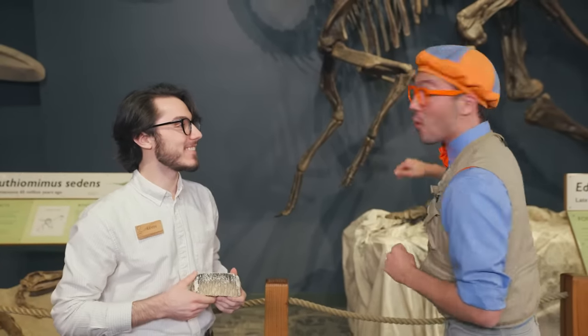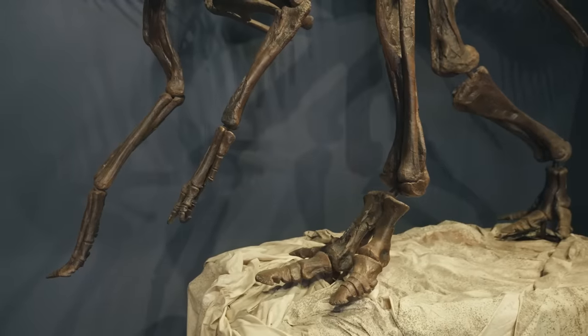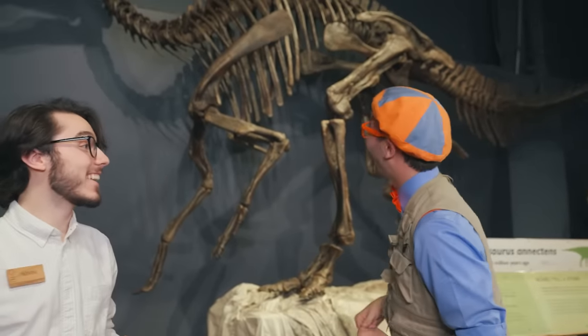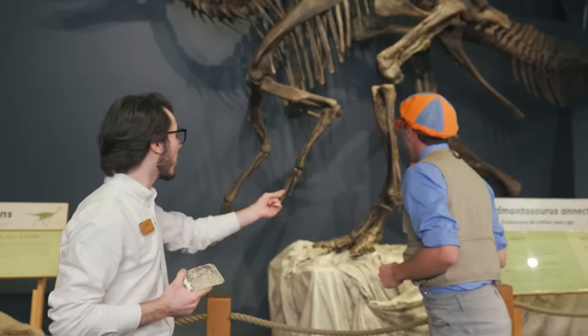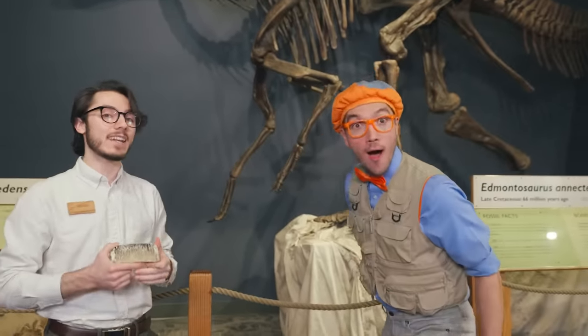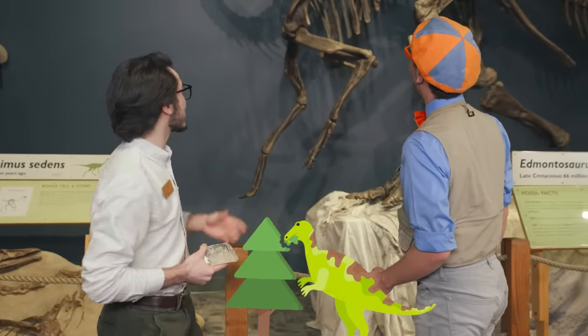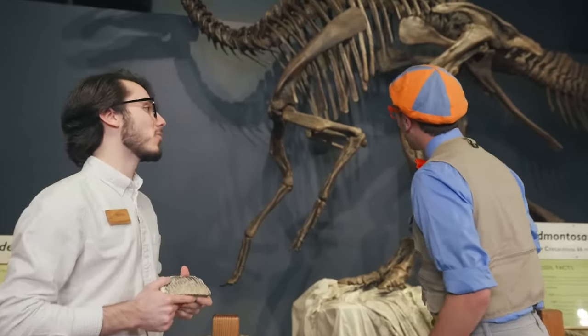Whoa, that's a pretty cool Edmontosaurus. Whoa, and check it out. Its legs are so big. Looks like it's really good at walking. Yeah, it is, actually. It used to walk on all fours, but if it needed to get higher, like to get leaves off of the trees, it would stand up on two legs to get more height.